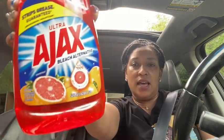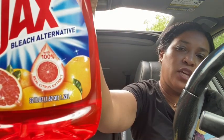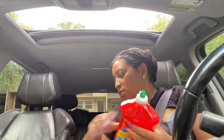However, the coupons would not scan for some reason. I don't know why. He just price overrode it and I got my savings. So I actually got these. I got 4 of these, and these are the 52-ounce bottles. So a huge amount.